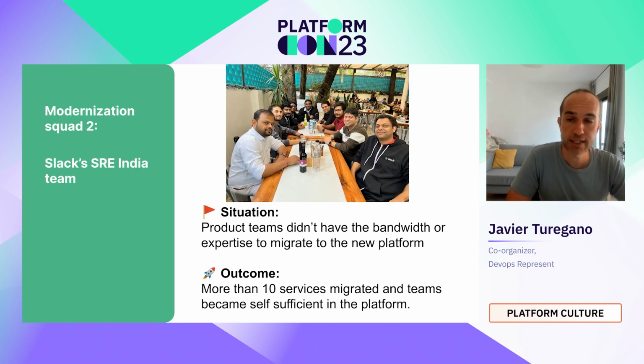The other example or case study is the SRE India team at Slack. They were responsible for supporting a set of teams inside Slack, and they had already migrated all of them into the platform. So we saw a very good opportunity for these fine folks to jump in and support other teams. By doing so, we accelerated the adoption of the platform in some areas where it probably would have been almost impossible for the product team itself to jump into this modernization. That was a great outcome. And finally, the team was repurposed and moved on to a different area.